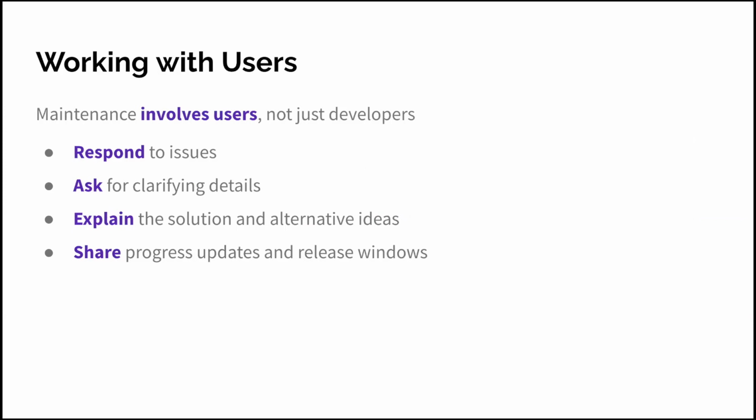So when you're working with users, you've got to remember that they are part of your maintenance process. It's not just you and your developers, it's the users. So you need to be responsive: literally respond to issues as they log them, just acknowledge that they've been received, ask for clarifying details so you can understand what's going on, explain as you're implementing solutions and have discussions about it, and then share progress updates as you're releasing things. That way everyone understands what's happening and they can get their new code faster.